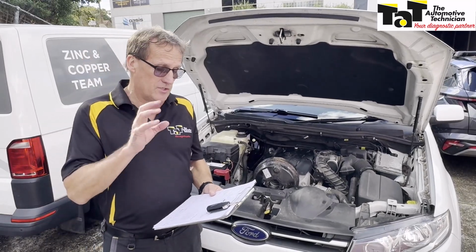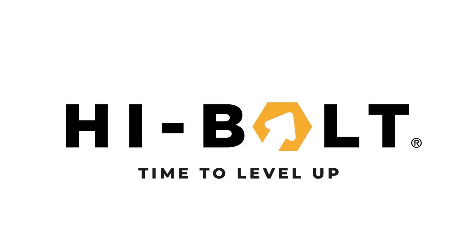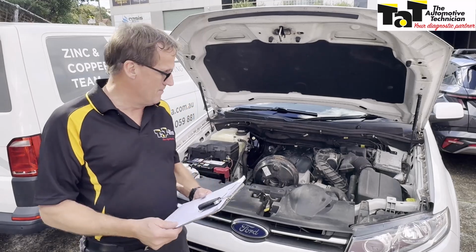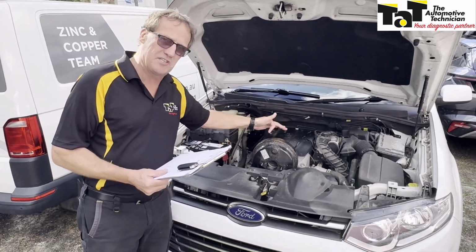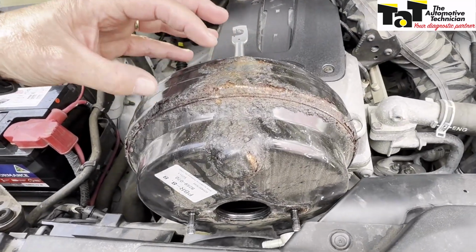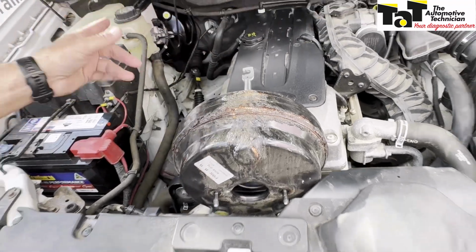Just want to show a couple of things on this particular vehicle, a Ford Territory with some braking issues. So first up, a full inspection of the braking system. We were able to find a common issue with the brake boosters: completely rusted out at the bottom of the booster. Obviously water condensation settles in the bottom of the booster and eventually rusts them out. So in this particular case, a new booster.